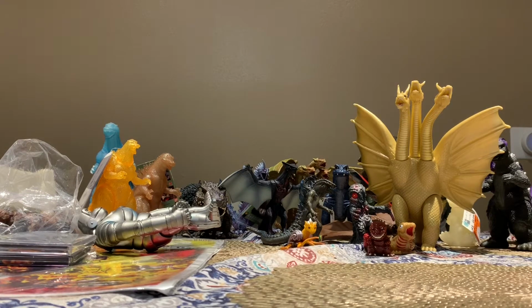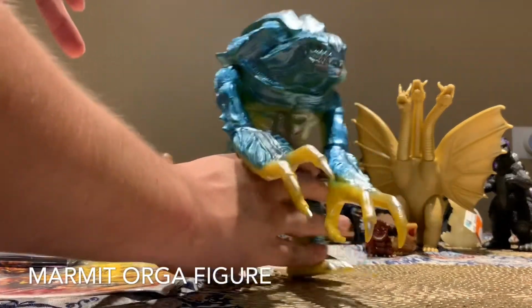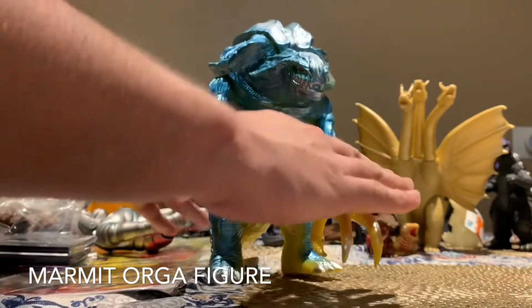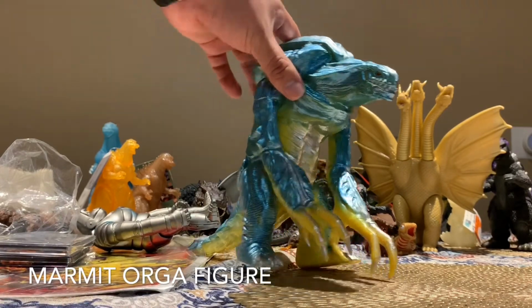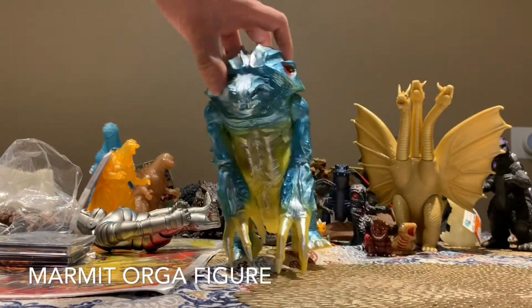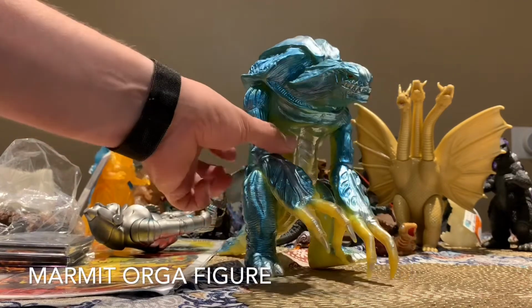Let's see what else. Next thing I got was something I've been hunting down for the longest. I managed to get my hands on the Marmot Orga. Beautiful figure. I fell in love with him the moment I saw him. He was 125. Oh man, I'm just in love with this figure. And I bargained it down to 90. Yes, 90 I got him for.